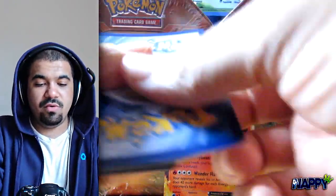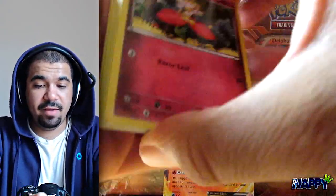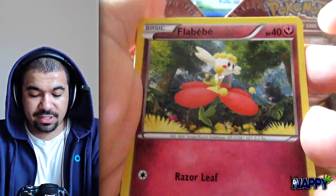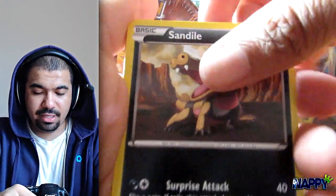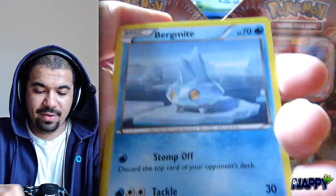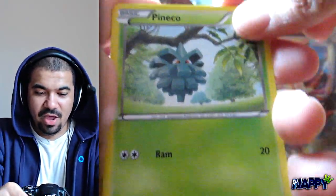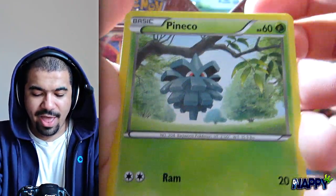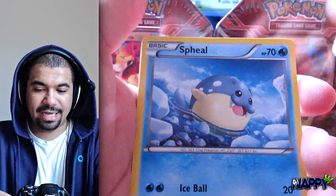So let's go ahead and move them over. And as we flip, we have a Flabébé to start this one off. Flabébé, hey! Then we have a Sandile, nice. We have a Bergmite with Stomp Off again. I guess if a group of them jump you, they can stomp you off. We have a Pineco, he's got one move called Ram. Then we have a Spheal, who's just as happy as can be.